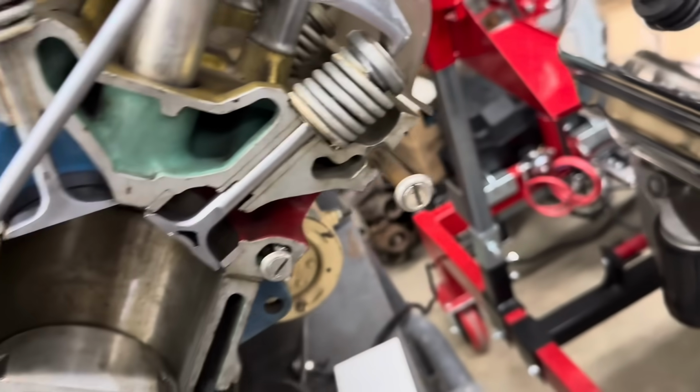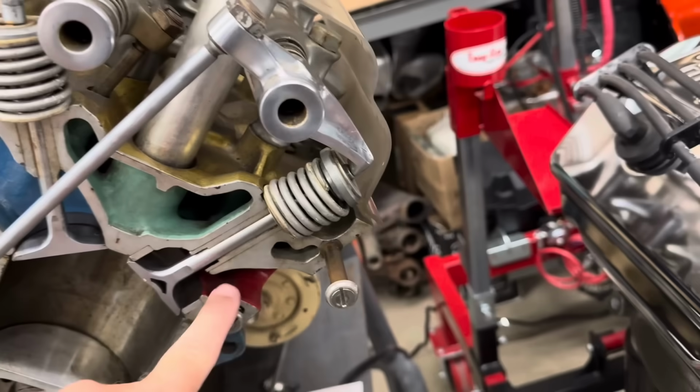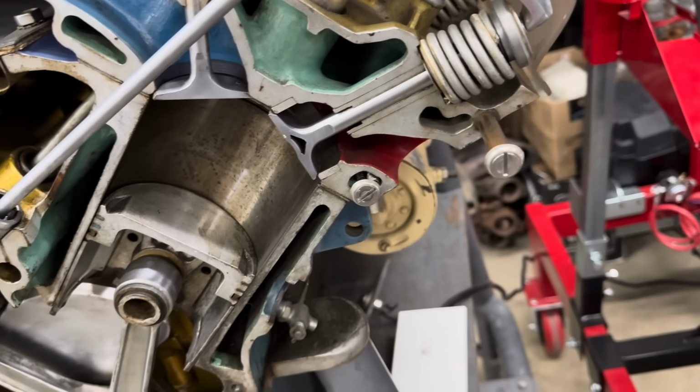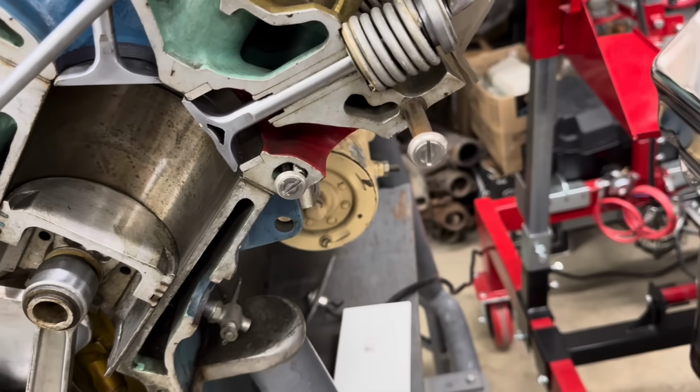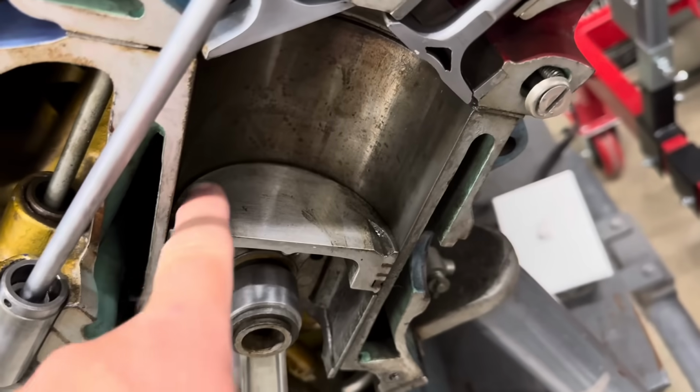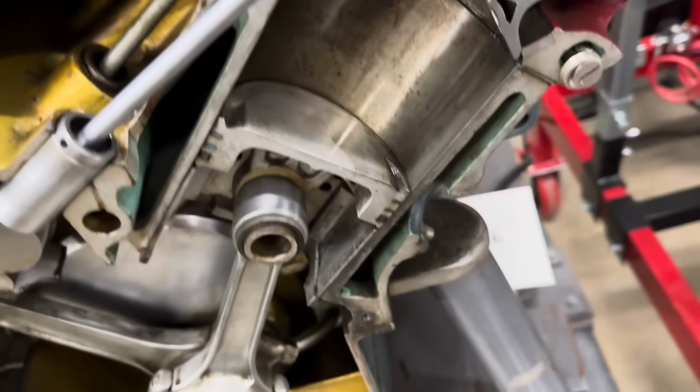Apparently this thing did fall over at some point and cracked the manifold on this side, which really sucks. But that's the only piece he's missing. So he's going to find another Marine exhaust manifold and basically redo this, which won't be that hard to do. See the piston right here? It's got a nice little dome on it right there with valve reliefs.